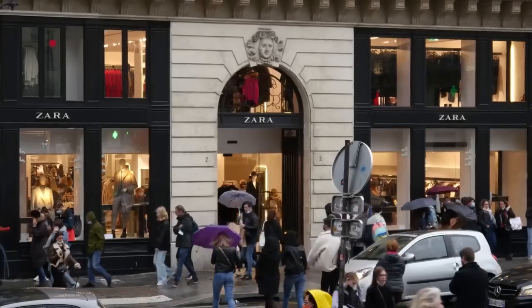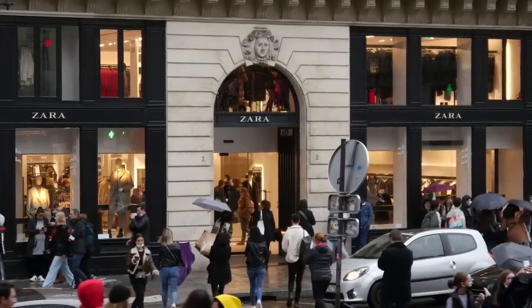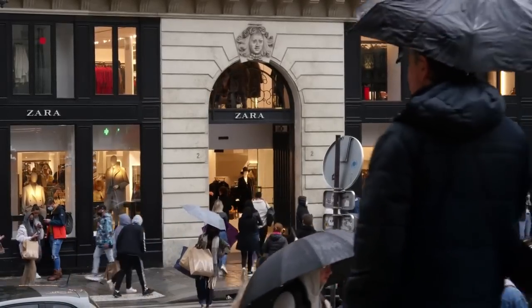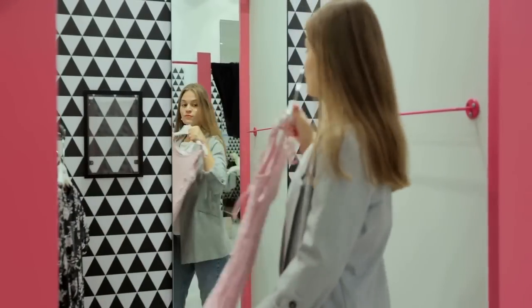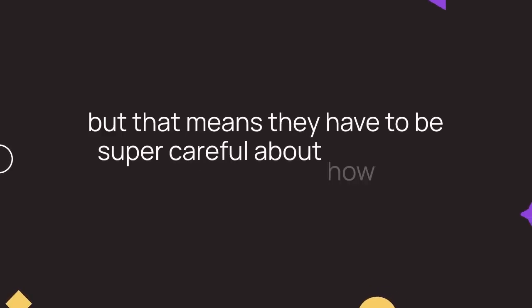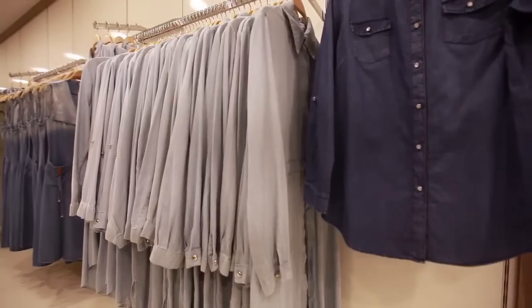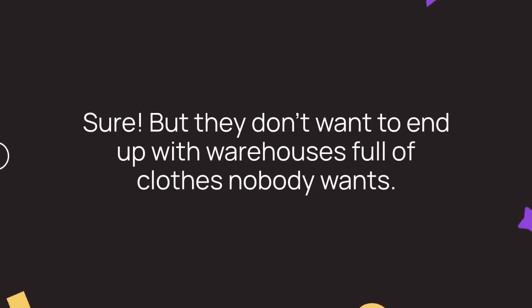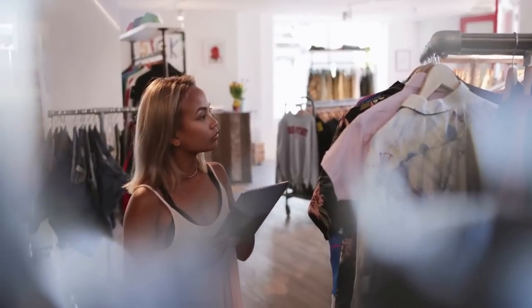And speaking of puzzles, a company that's really mastered this whole inventory control game is Zara. They're that fashion retailer that seems to always be on top of the latest trends. But that means they have to be super careful about how they manage their stock. They want to stay fresh and exciting, but they don't want to end up with warehouses full of clothes nobody wants. It's a real balancing act.